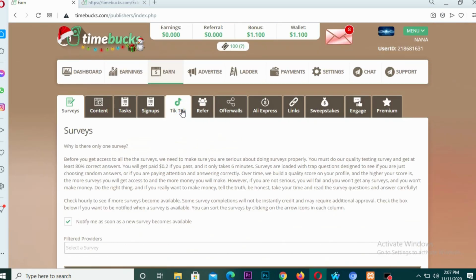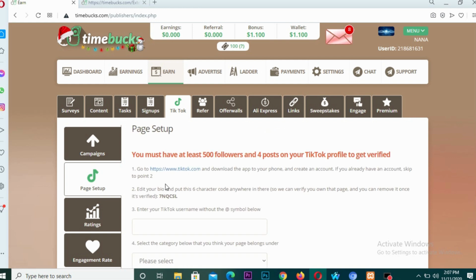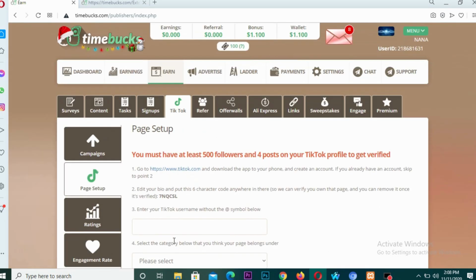You can also earn money on your TikTok. But for you to earn money on your TikTok, you must have 5,000 followers and 4 posts on your TikTok account to get verified. You insert your TikTok analysis, that is, you screenshot it. After that, you click on submit for approval.